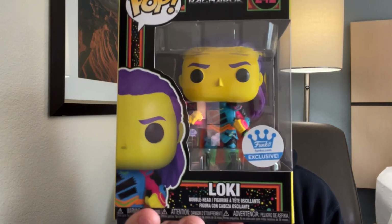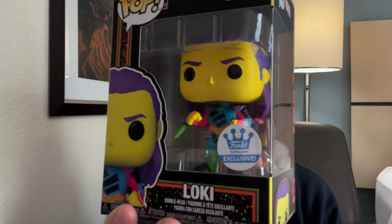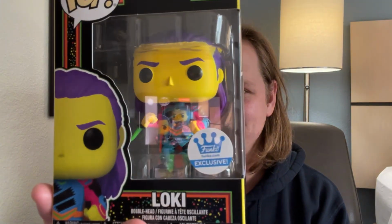And then the other pop that we were able to pick up is one of the newer blacklight ones, and that is this Loki from Thor Ragnarok. This is their new blacklight, which is a Funko Shop exclusive. I know there was a lot of hype around this one. One that was released about a month ago, I want to say. I think it was like leaked from some international distributors, and then it finally got announced and released for the Funko Shop. But definitely a really interesting figure.